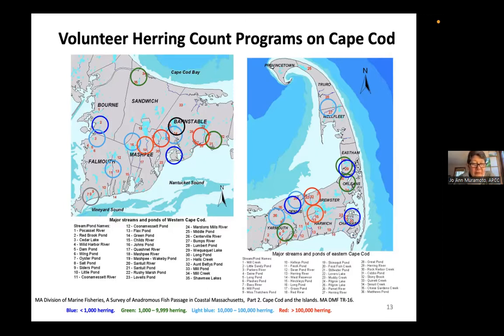Most of the runs on the Cape actually are in the range of several tens of thousands, anywhere from 10,000 up to 100,000. And so the majority of runs are in that medium range. Just as an aside, there are thought to be 40 to 41 active herring runs on the Cape. That doesn't include runs that once upon a time may have been active, but are no longer considered active.